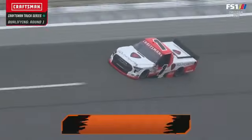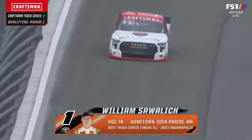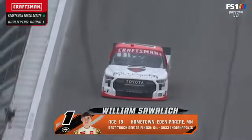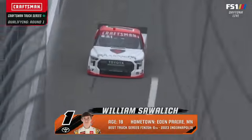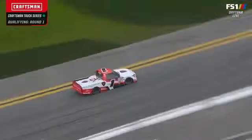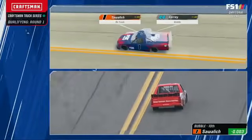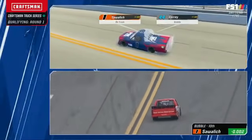And the one, this will be the star truck this year for Tricon Garage. William Sawalich back behind the wheel, did a handful of truck races last year as well as ARCA Menards Series races. He's moved up though, Michael. He's full-time in the Xfinity Series for Joe Gibbs Racing. I'm glad he's visiting down here with us.